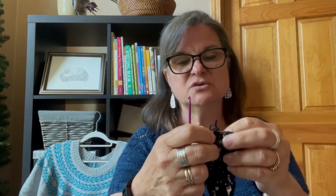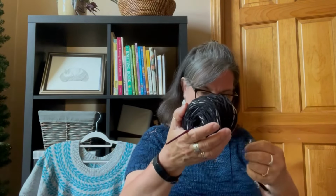Then I'm going to try knitting it and see how it works up, knitting and comparing it. Because if this yarn works up better to be knit, I'll be making another Hitchhiker in this color for me, because I don't have a black scarf. With crochet, you use up a lot more yarn for the stitch than you do with knitting. So we'll see how this one works out for the next episode. I'll let you know how this worked out.